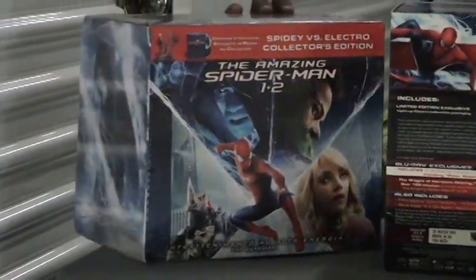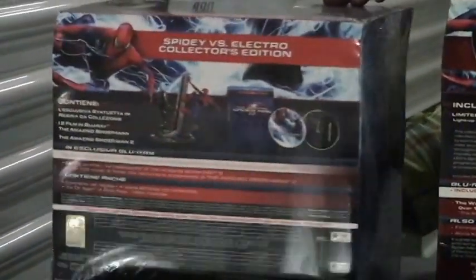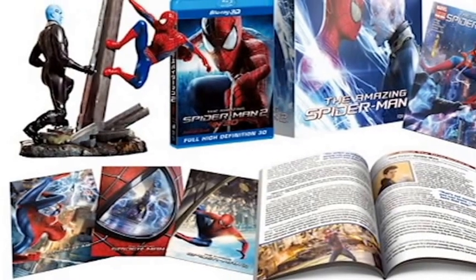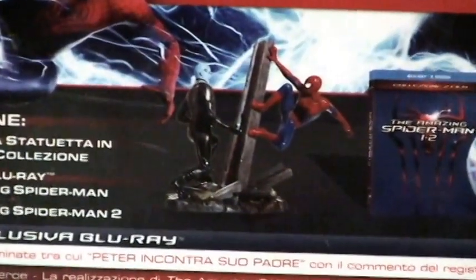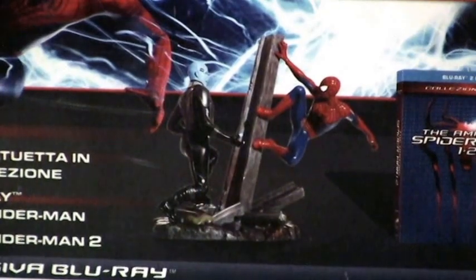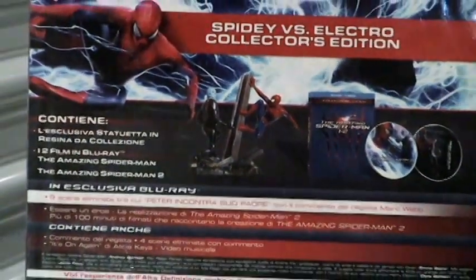But I love this particular one because this actually comes with the Amazing Spider-Man 1 and 2. But you also get the statues of Spider-Man and Electro, which are individual statues, but you can actually link them together to form almost what I call a bookend edition, which will definitely be getting a proper unboxing from me after I do the Electro head. I just want to make sure that this is shown the way it should be. This is just two really great looking pieces.